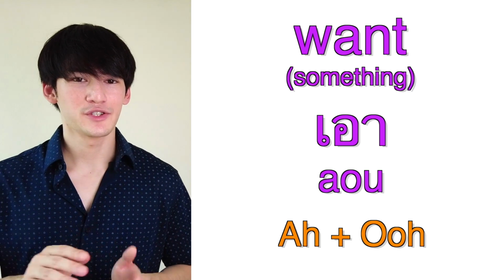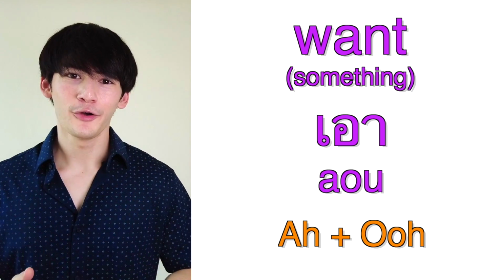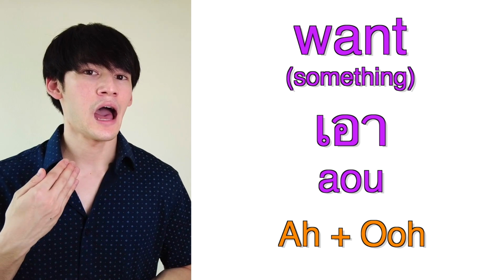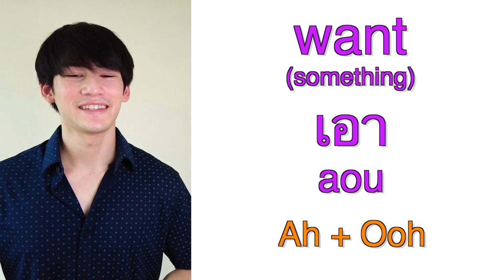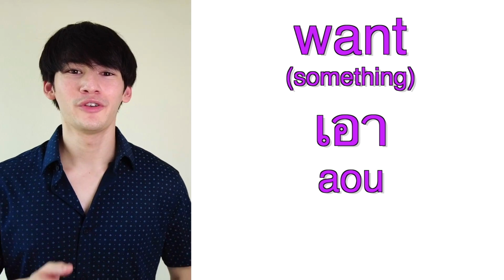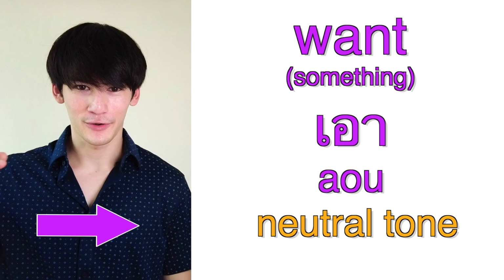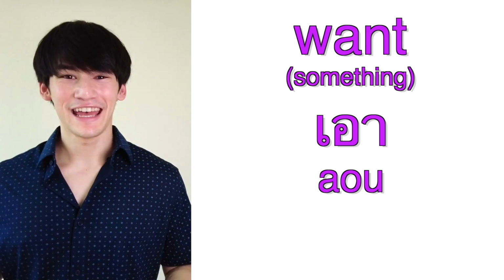เอา is a short sound, so the R part doesn't need to be very long. If you're practicing it at home, you would start off by saying เอา, and when you get comfortable, you speed it up and say เอา, เอา. The word เอา is a neutral tone. Now let's use it in a sentence.